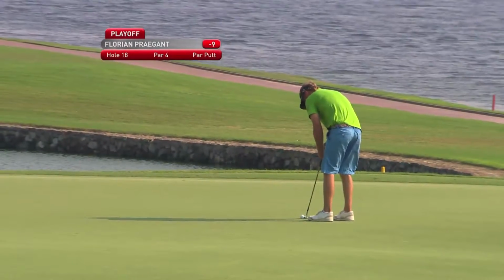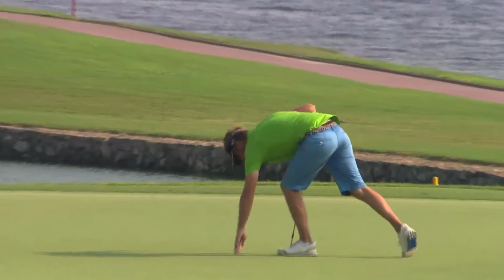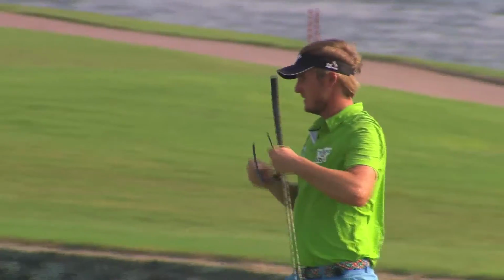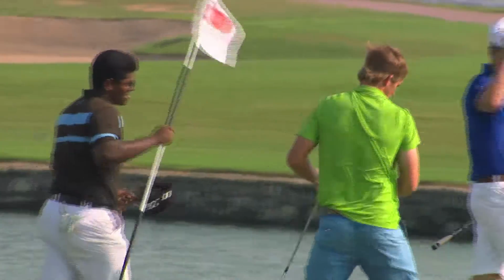Pregant now needs this putt, or Shepherd's the champion. And he gets it. Nicely holed by Pregant. So on we go to the third playoff hole, but there's just 2 contenders now. Pregant and also Shepherd.